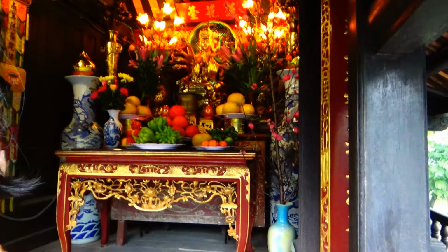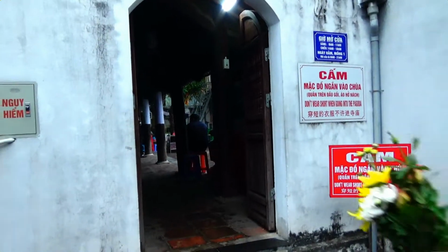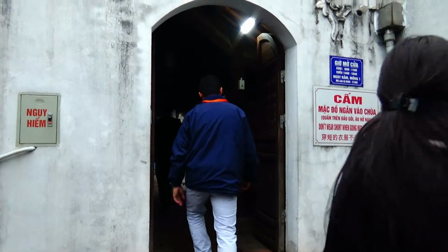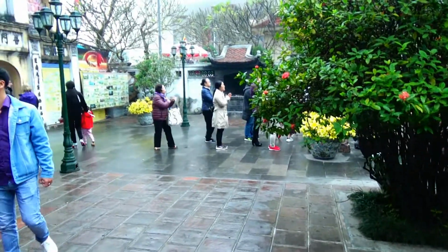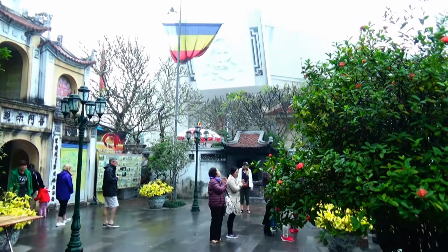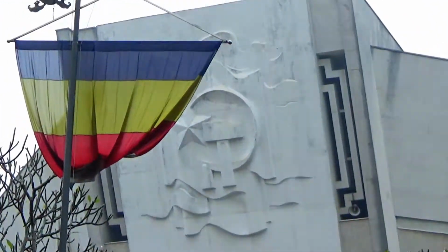You see, you can actually offer money and stuff up here if you want. On the opposite side of the temple, there's another temple they can go through. This temple is a huge courtyard that leads to two other temples and to an exit. And you can even have a great view of that building over there. Another hammer and sickle.